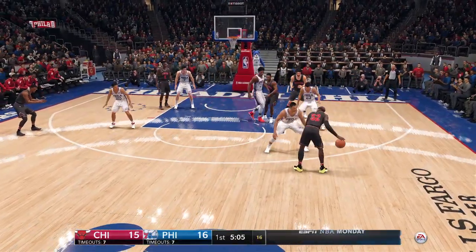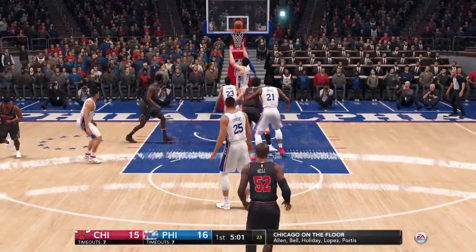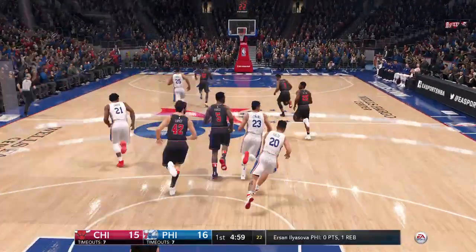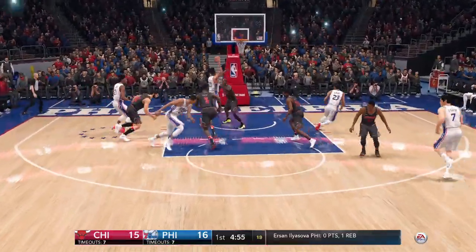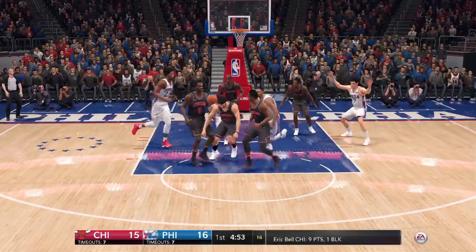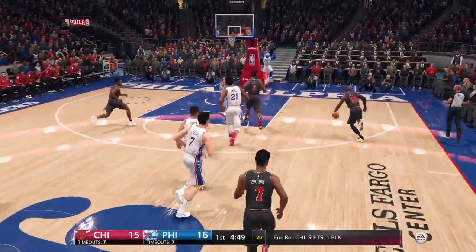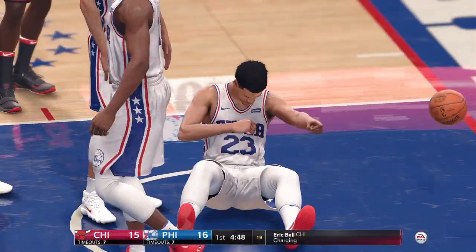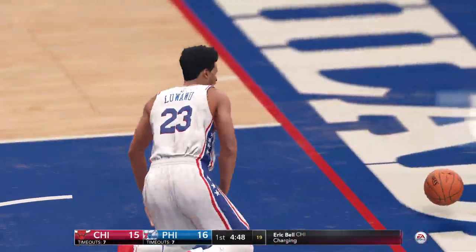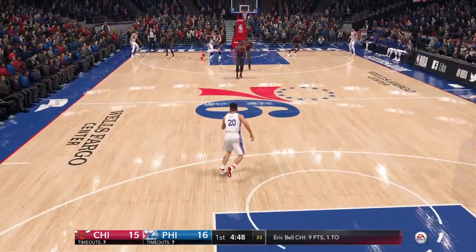Lopez is looking to get free off the screen. Nice adjustment, unable to flip it in. You contest, they miss. You don't, they score. It's really that simple. He's blocked. No doubt about that one. That's an offensive foul called against the Bulls. The 76ers get the inbound.